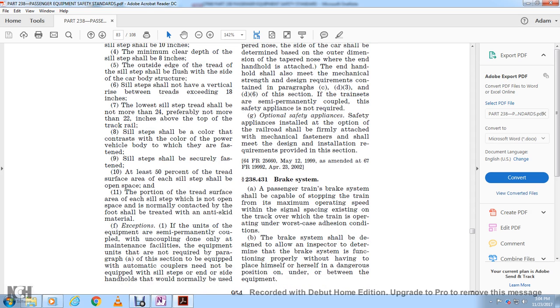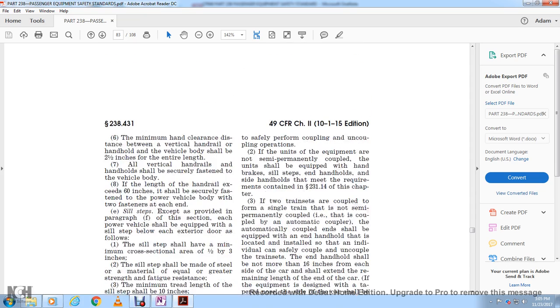Exemption. If the unit's equipment is semi-permanently coupled, with uncoupling done only for maintenance functions, the equipment of the unit is not required to meet this paragraph. A unit with automatic couplers need not be equipped with a sill step at the end of the side, but handholds normally used to safely perform coupling and uncoupling operations should be provided.